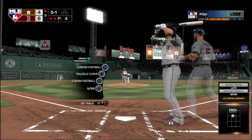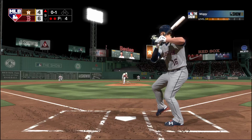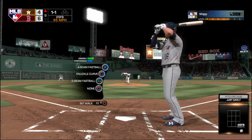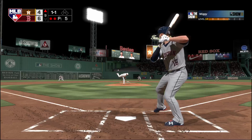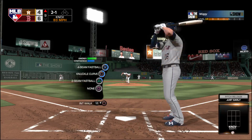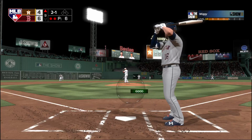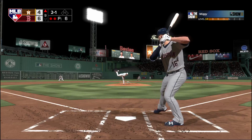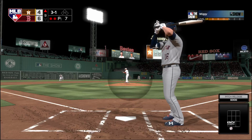0-1 the count. A ball and a strike to Brian McCann. You have to find a way in this situation to look in that on-deck circle and find a way to get your best hitter to the plate with a chance to tie it. 2 balls and a strike now. And that misses, so they fall behind McCann here, 3-1.